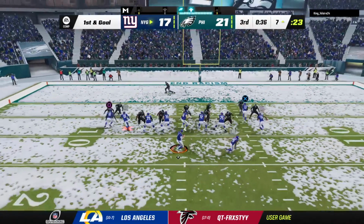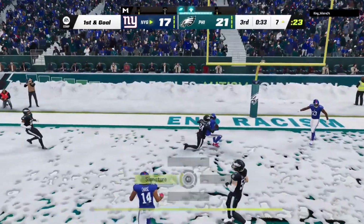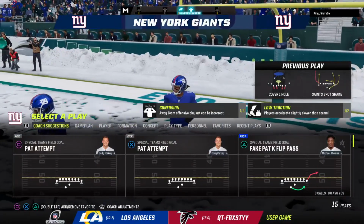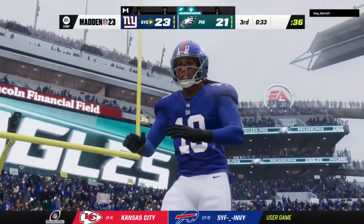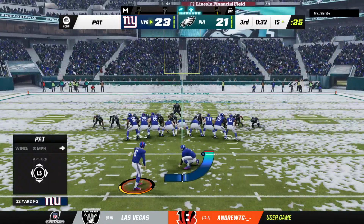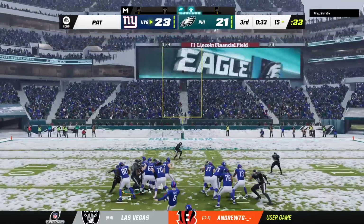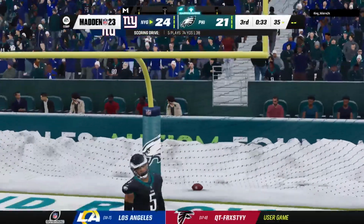From the gun, it's Allen. And that is caught. He's got it for a Giant touchdown. DeAndre Hopkins, his second touchdown of the afternoon. And the Giants have answered back with a third-quarter touchdown of their own to retake the lead. Parkey with the extra point, and that gives them a 3-point lead.